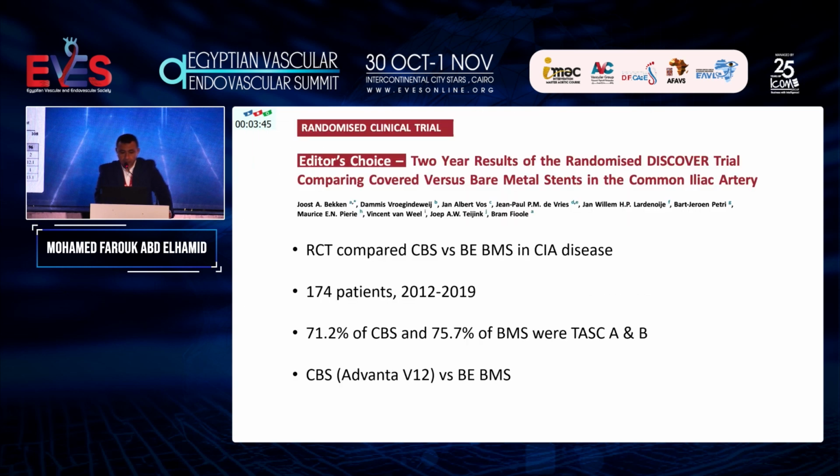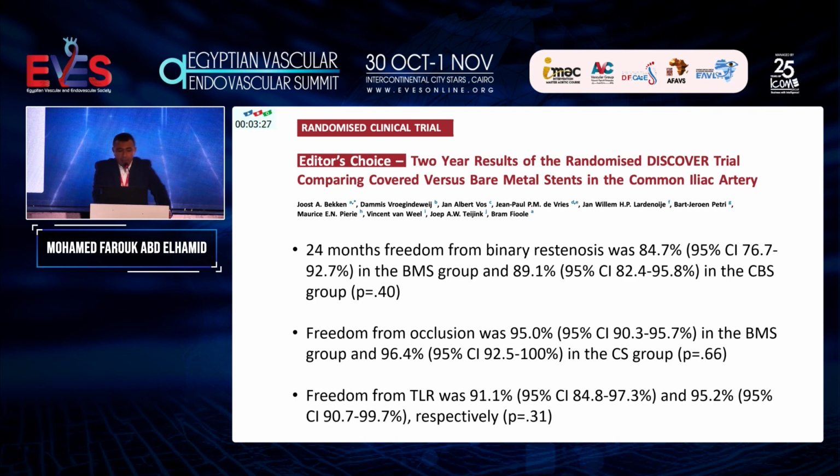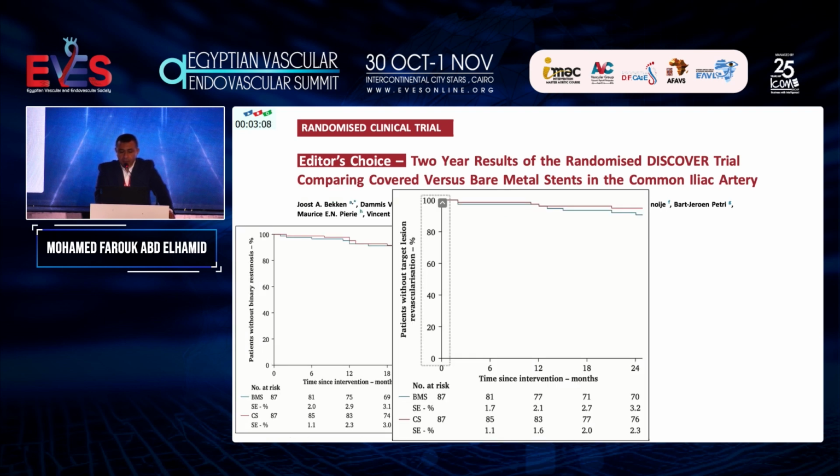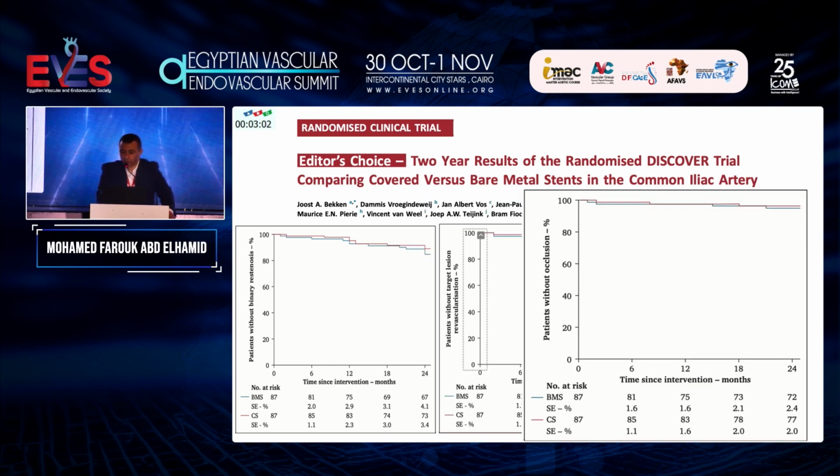Another RCT was done, the Discover trial, which looked into 174 patients between 2012 and 2019. Again, the majority of the patients were TASC A and B, even 3/4 of the patients, and they used again the Advanta V12. At 2 years, they did not find any difference in the restenosis rate or the freedom from occlusion or the freedom from TLR between the two groups, the covered balloon expandable stent and the bare metal stents. So at restenosis, there was no difference. And again, at absence of TLR, there was no difference, and absence of occlusion, there was no difference.